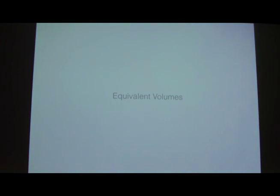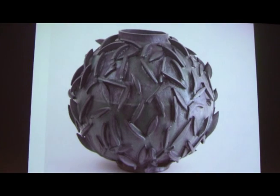I'm going to switch over to talking about my own work now. I'd like to start by talking about some of the work I've been doing most recently. In a way, this work is a return to a kind of work that was there at the very beginning, the point where my engagement with art making became really passionate and consuming. I want to start by talking a bit about volumes or containers, so forms which both inhabit and also contain space.